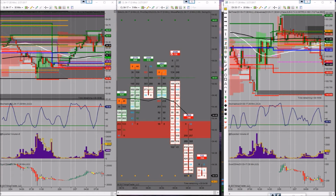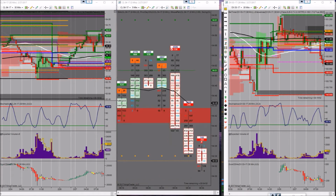And that will lock in 5 ticks at this point. And we'll see how far we're actually going to push down. Probably going to get down here and test somewhere in between these areas, the moving averages and this value area high. And we'll see if we can keep pushing down from there.